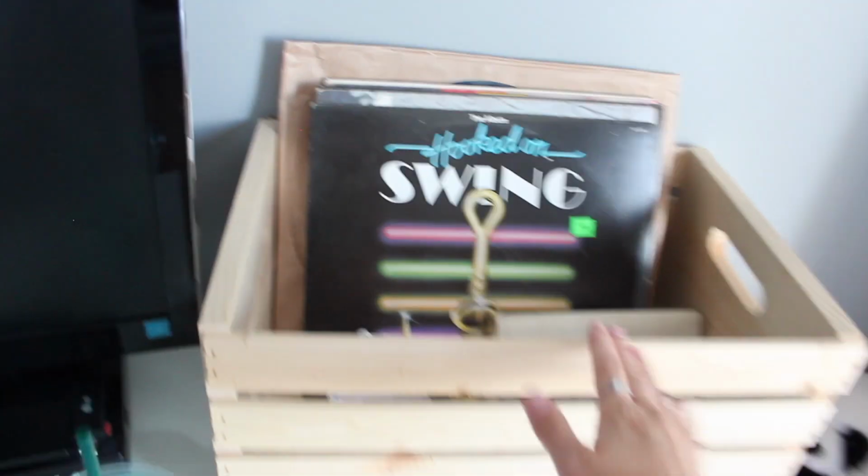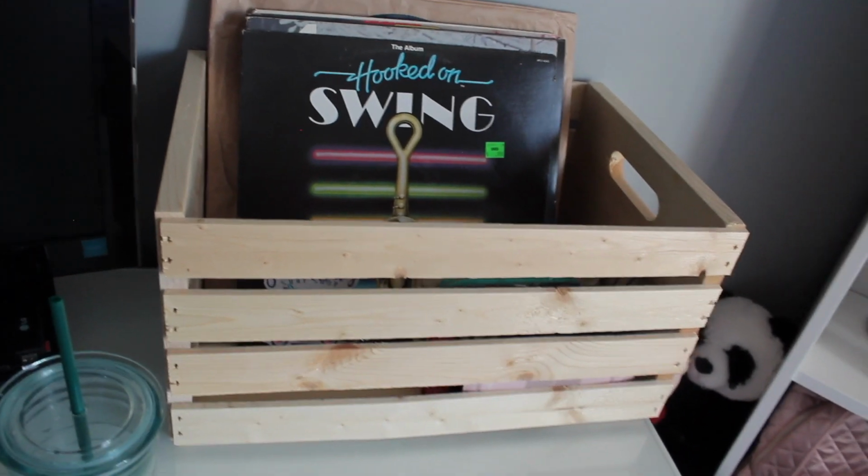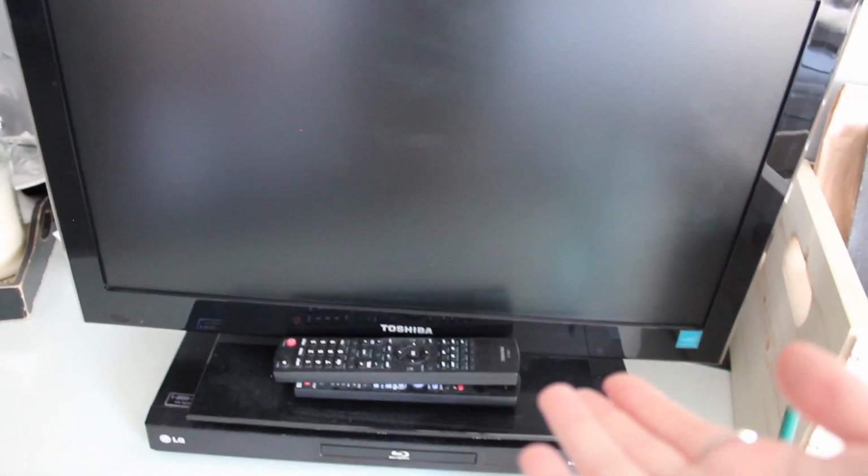Yeah, so that's that, even though I don't have a record player, but I want one and I'm obsessed with records. Doesn't make sense to me either. I don't know. And then over here I just have my little TV. It's super small, but it does the job. It works. So yeah, just keep that there.